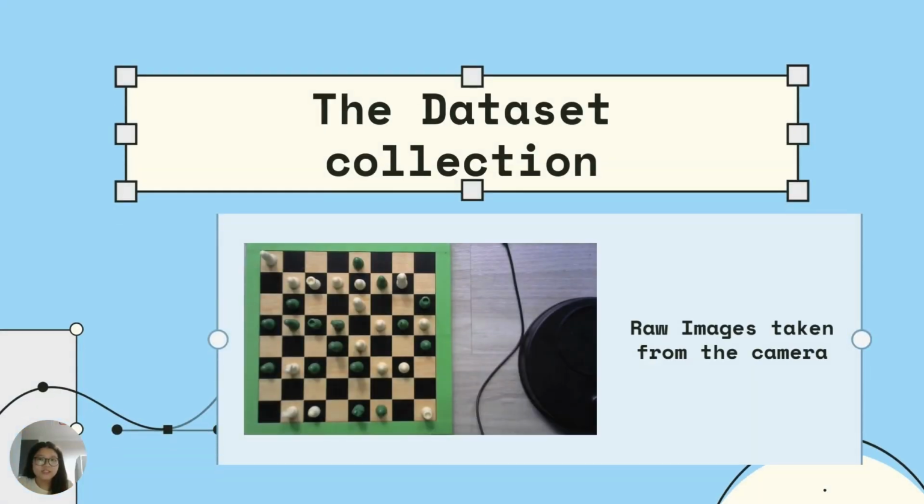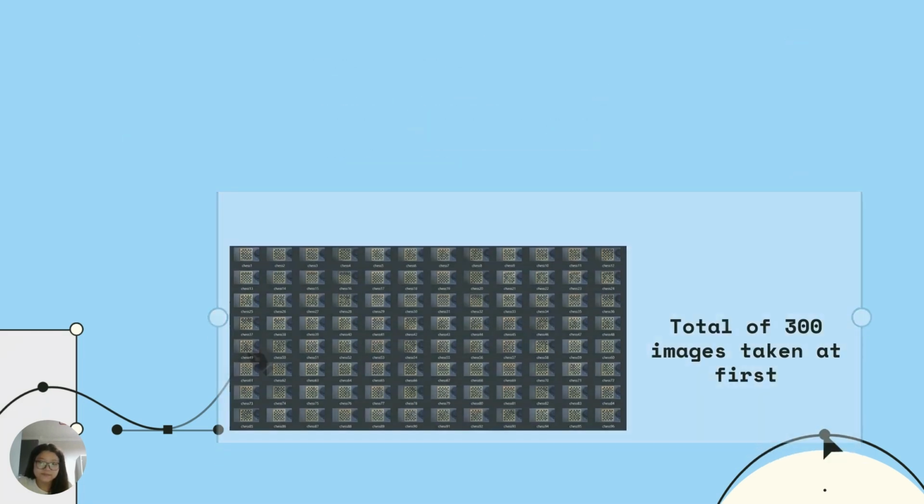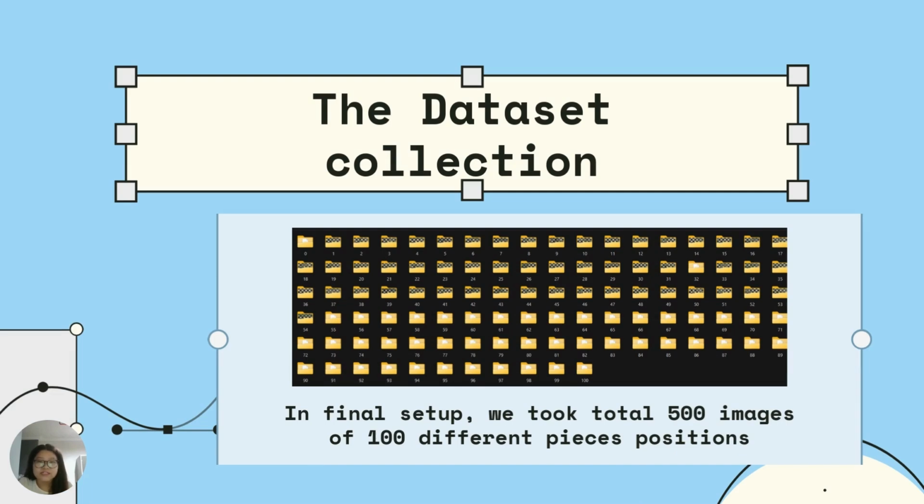For the dataset collection, we started by collecting raw images of the chessboard using a top-down camera setup. Initially, we captured 300 images of different board positions under varying conditions. However, 300 images were not sufficient for improving detection accuracy. Therefore, we expanded our dataset to 500 images, ensuring a diverse range of light conditions and board configurations. This final dataset consists of 100 different chess piece positions, which serve as the foundation for training and optimizing our detection model.